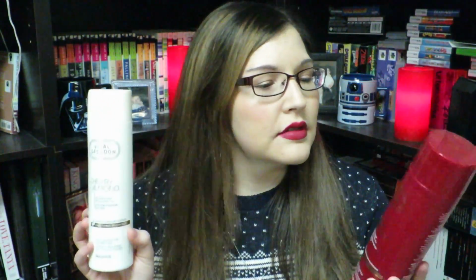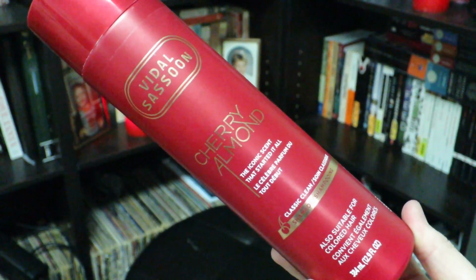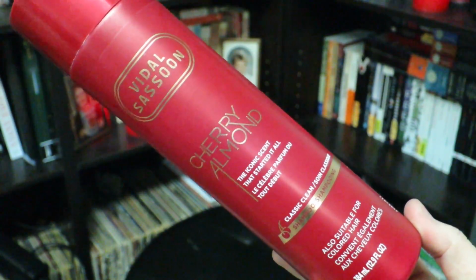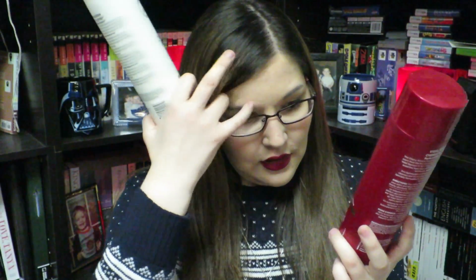So for hair care products, I have been loving the Vidal Sassoon Cherry Almond shampoo and conditioner, and they smell so good. That's kind of the first reason I wanted to get them, because they smelled delicious. And it says it's the iconic scent that started it all. And it said it was also suitable for colored hair, which is another reason I bought it, because I was using a shampoo that wasn't made for colored hair. And because I colored my hair, I needed a shampoo that was meant for colored hair.